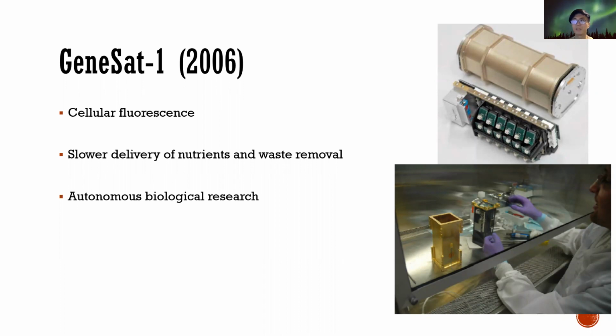And then after more than 4 decades later, we have GeneSat-1. GeneSat-1 was launched in 2006. It measured cellular growth and metabolic activity of E. coli. And so it showed that there was a slower rate of growth in spaceflight, and this is likely because convection and sedimentation in microgravity mean that nutrient and waste exchange only occurred through diffusion. So what GeneSat demonstrated was that autonomous biological research in spaceflight is indeed possible.